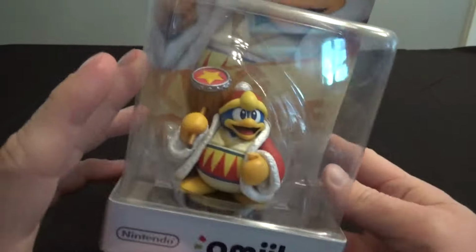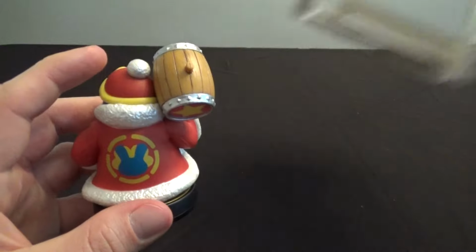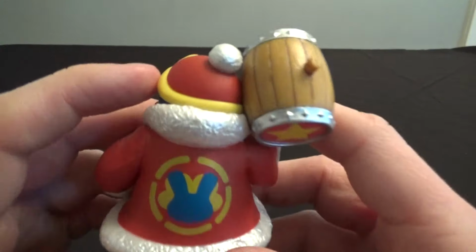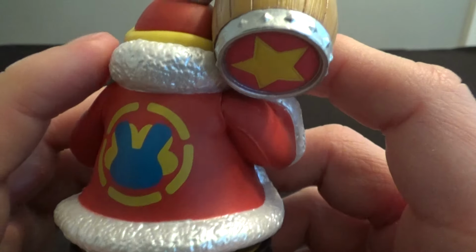This happens to be the Australian version. These are easier to find in Australia than over here in the US. So whatever, it is what it is. Otherwise, they're the same whether you buy these from Europe or Japan or Australia, the US, they're all the same figure. And there you go, there's his logo on the back there.